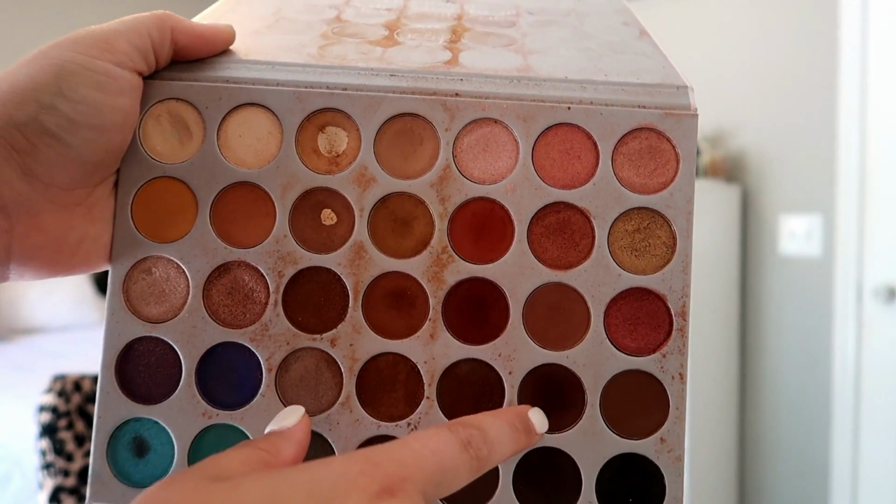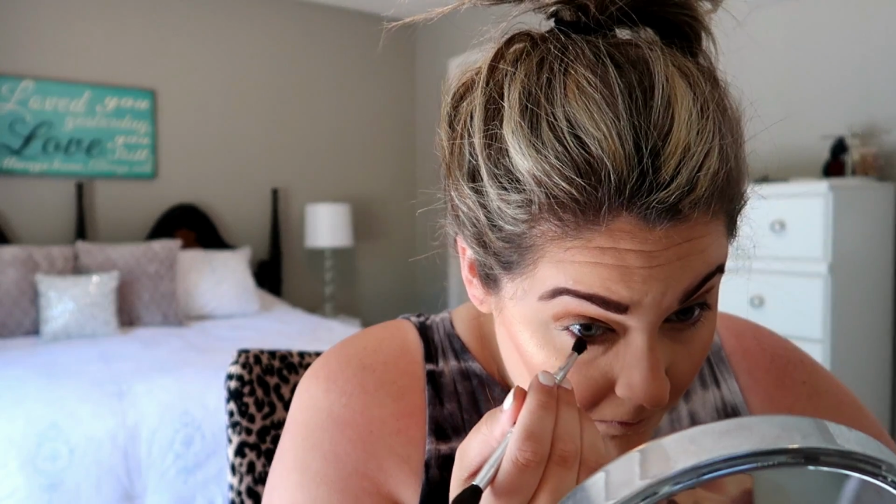I do sometimes like to put these two colors together underneath my lower lash line, just for some added dimension and some extra color underneath.